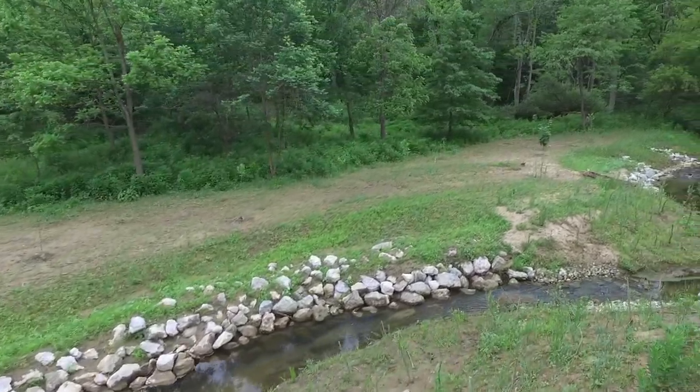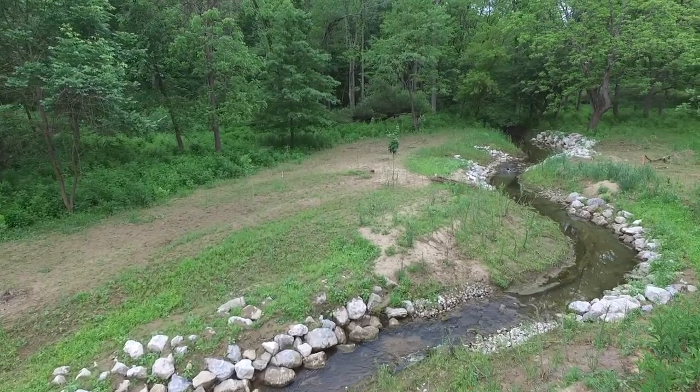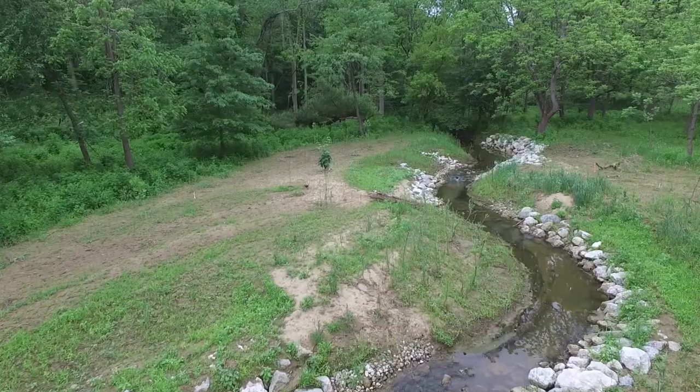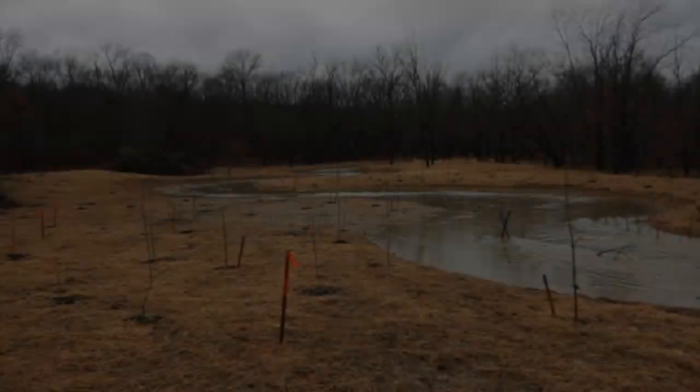The meandering nature of the stream was important to bring back because meandering streams slow down how fast water moves through the channel, which in turn reduces the amount of mud carried by the water. In other words, it supports cleaner and clearer water.